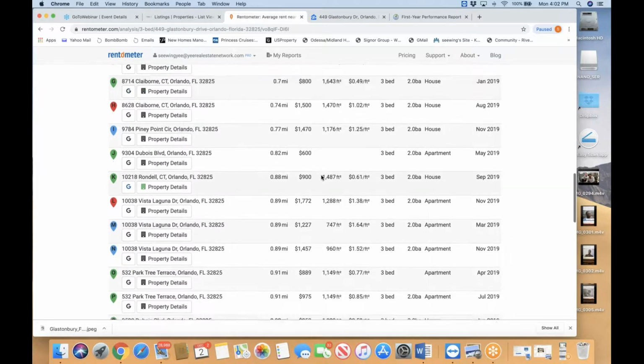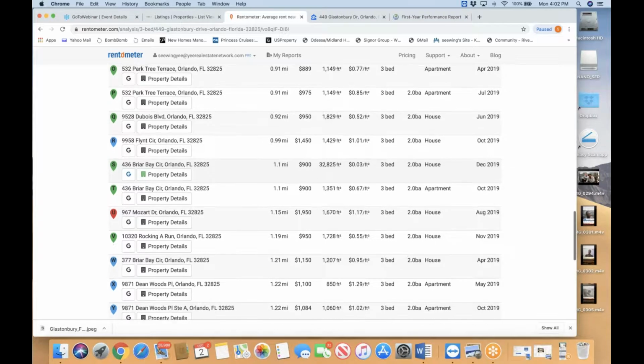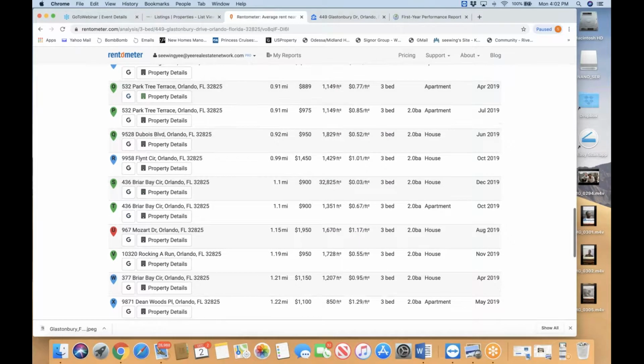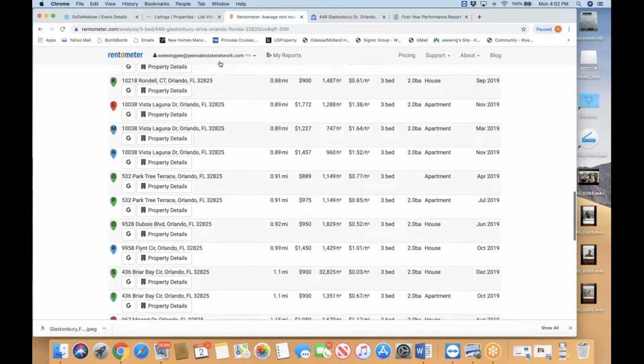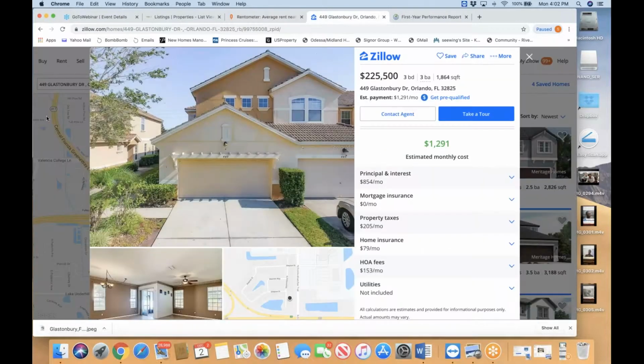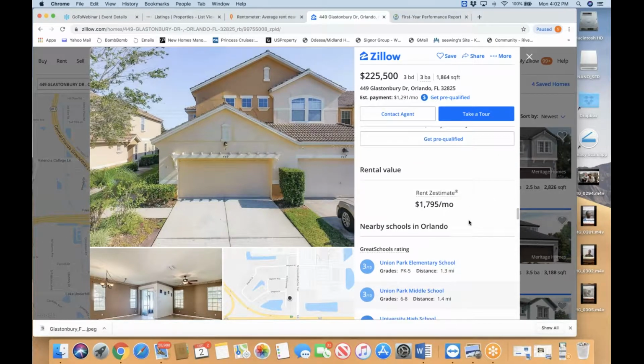There's no other property this large and in this good a location that is renting for this much that I could see. So that's what we look at, right? And when I click on the address in Zillow, Zillow shows the rental comp is almost 1,800. So that's what I would go with. All right, so $1,800 potentially monthly gross rent in a very good area.